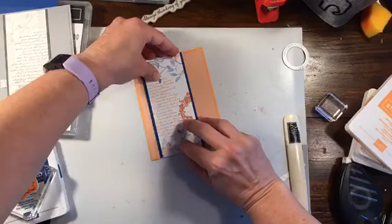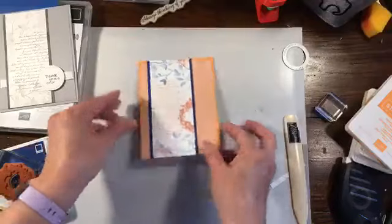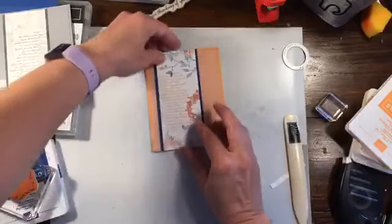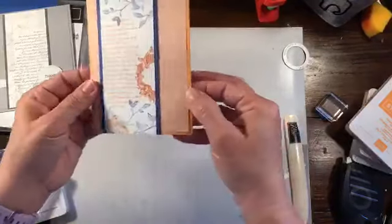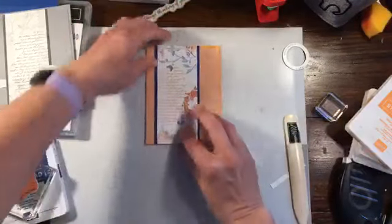Okay, so we'll line this up just like so. So it covers your glue portion. So you have that. You have your little layer underneath that, you know, they could lift that a little bit and see it's very pretty. You have this piece covered.